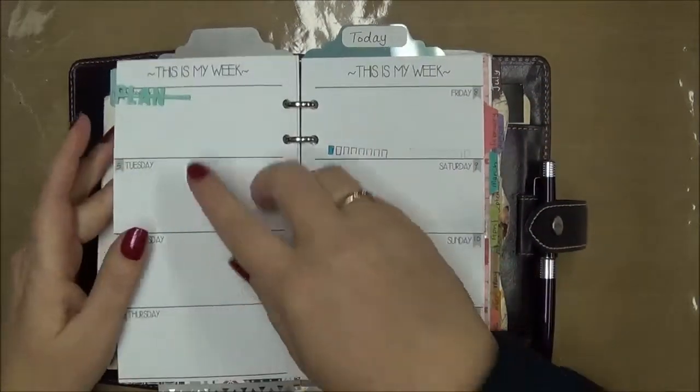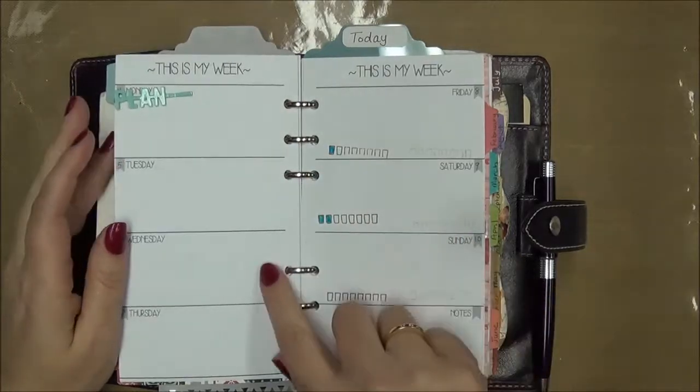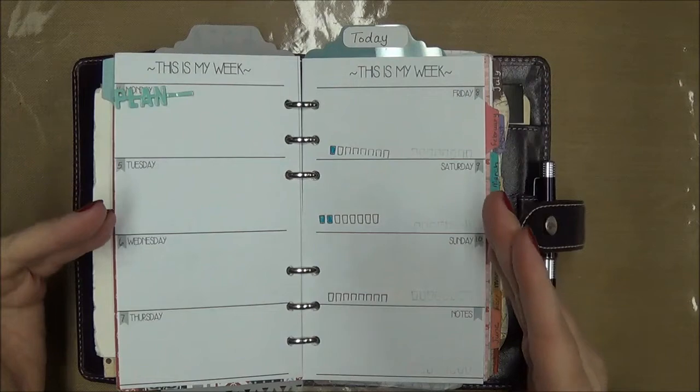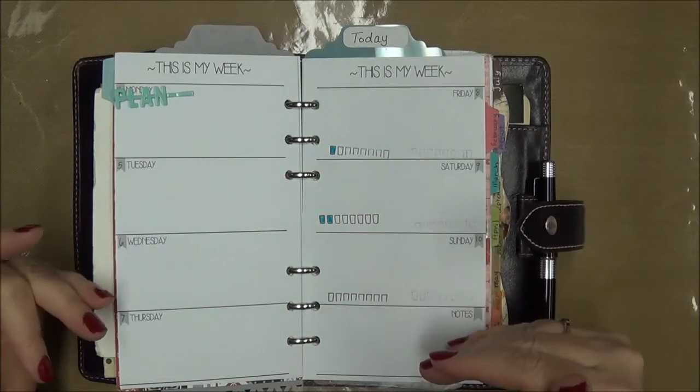And then I have this clip that I have from Studio Calico, and it shows my weekly. It's a week on 2 pages, and then if I want to transfer anything over, I do.